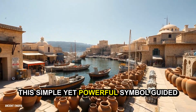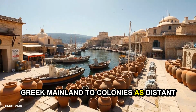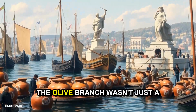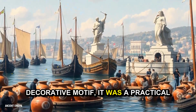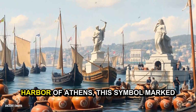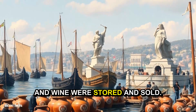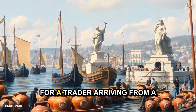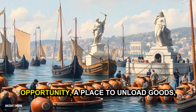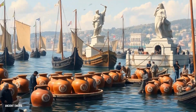This simple yet powerful symbol guided traders across the Mediterranean, connecting the Greek mainland to colonies as distant as Sicily, southern Italy, and even the Black Sea. The olive branch wasn't just a decorative motif, it was a practical tool for navigation and trade. In ports like Piraeus, the bustling harbor of Athens, this symbol marked warehouses and markets where olive oil and wine were stored and sold. For a trader arriving from a distant colony, spotting the olive branch was like finding a beacon of opportunity, a place to unload goods, restock supplies, and connect with other merchants.